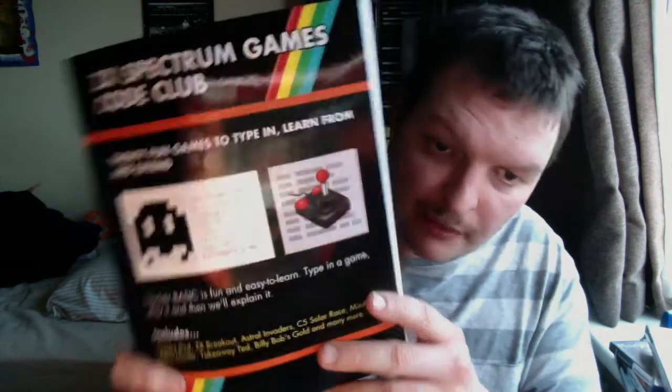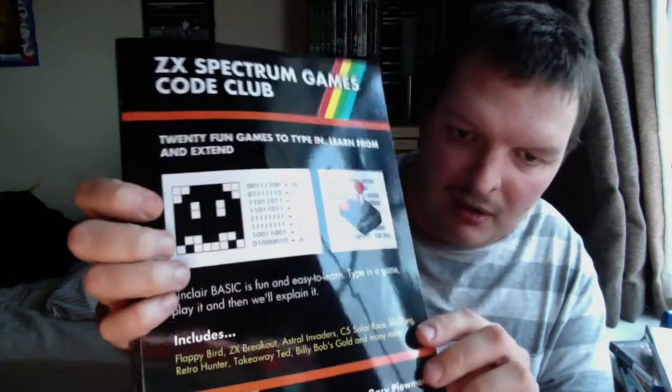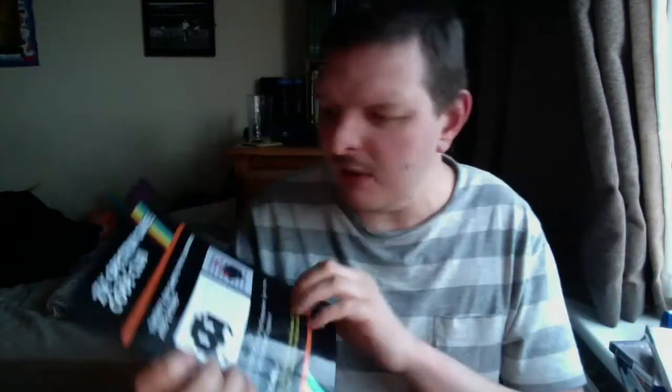I managed to pick this up because I wanted to get back into doing some old programming on the old ZX Spectrum, and so I picked up this brand new Spectrum BASIC typing book. This is the ZX Spectrum Games Code Club: 20 fun games to type in, learn, and extend. Written by a guy named Gary Plowman. I think that's how you pronounce his name. Yeah, 20 little games that you can program up in BASIC with the listings as well.